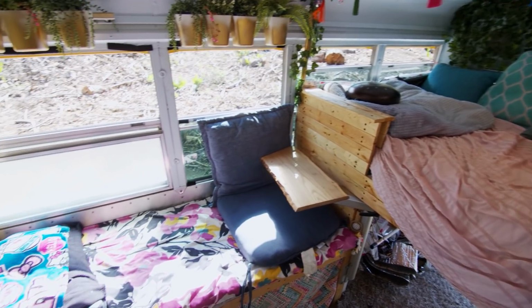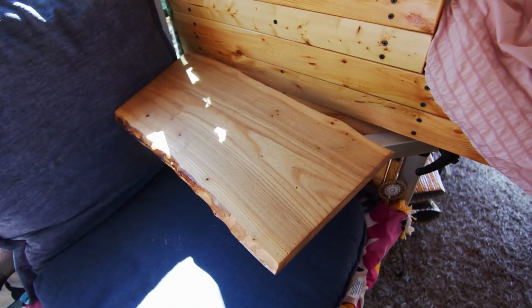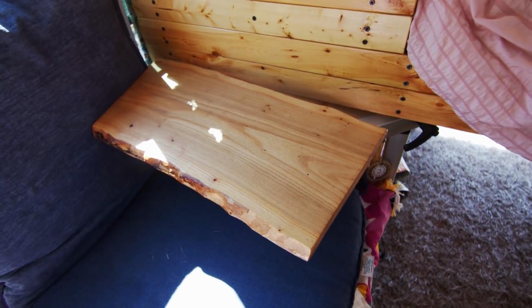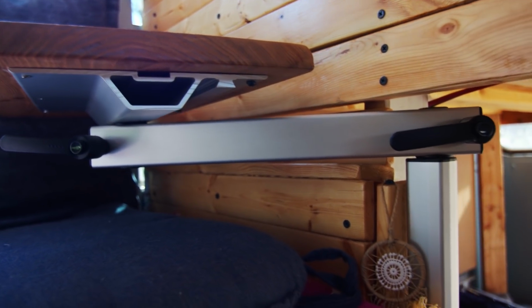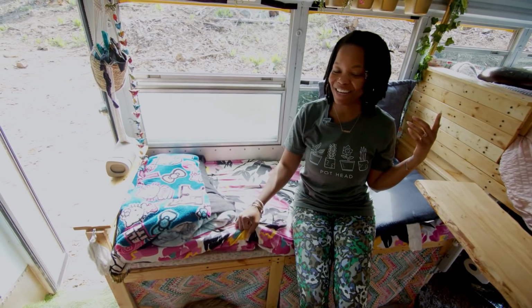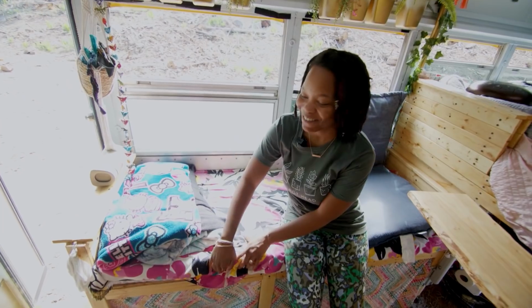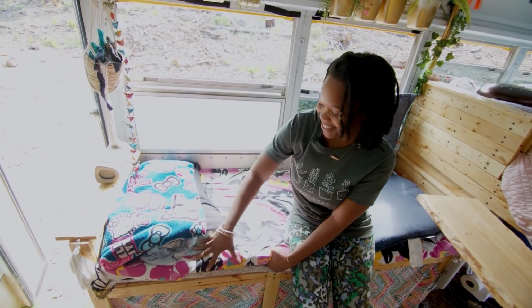So in this tiny little space, I did want to have a designated workstation. This is just my little live edge desk with a lagoon swivel underneath. And under here, I just have 2-inch mattress toppers. These are just outdoor blankets that I have wrapped around, and it works.